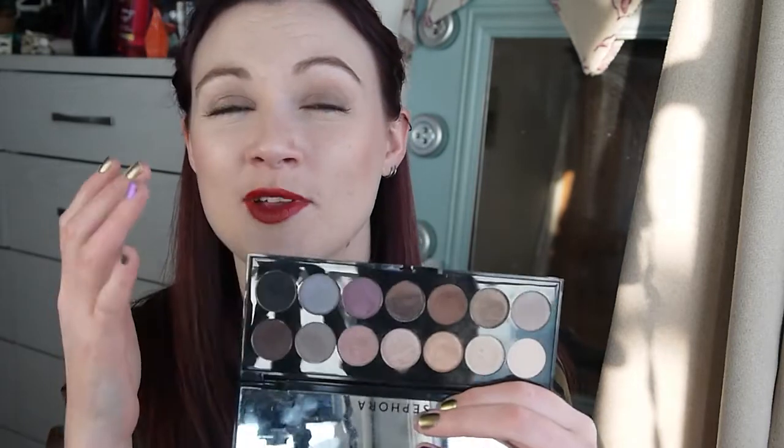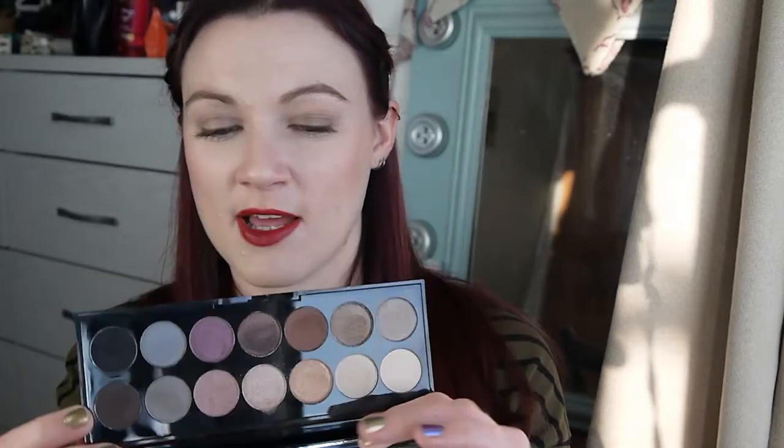So I have been loving this palette. I got this in the swap with Rebecca lately and have fallen in love with it. They're so easy to work with. They're so soft and creamy and so easy to blend out and everything. Love this palette. I think it may have been limited edition. I apologise. But next is from Urban Decay.